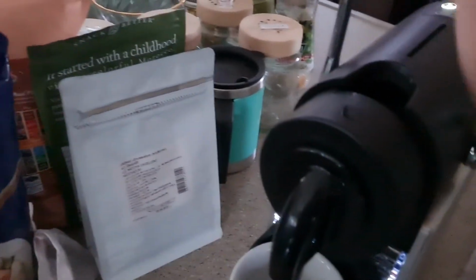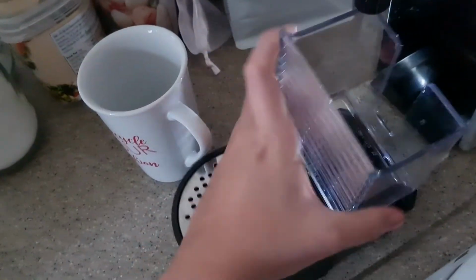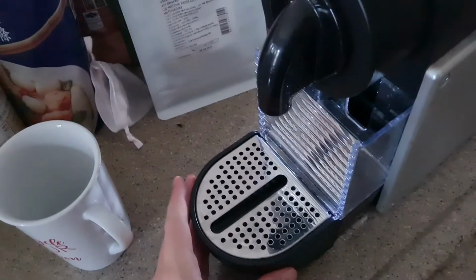It's at this moment I realized that the thing stuck. And once I go to investigate, it's because this thing is clogged up with too many coffee cups. It's basically my family's coffee addiction here.